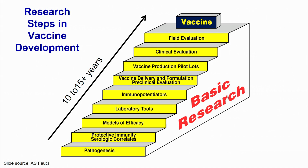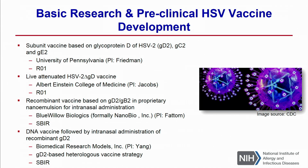You notice this has a 10 to 15-year time frame. It also has probably anywhere over $1 billion to in excess of that $1 billion cost to development. And you notice there's no guardrails on these steps. And so many times, people just fall off the steps, and many promising products, unfortunately, never get to a phase 3 trial. The average success rate in a phase 3 clinical trial is 1 in 5. So it's a huge financial risk. What we try to do is keep the pipeline going.